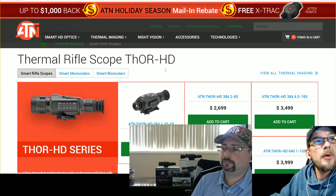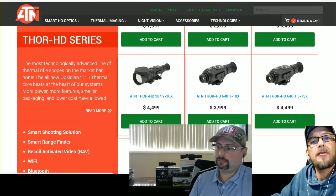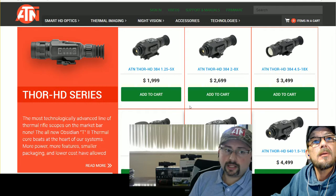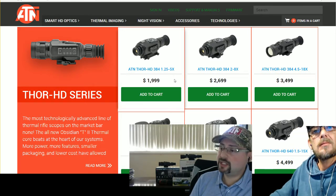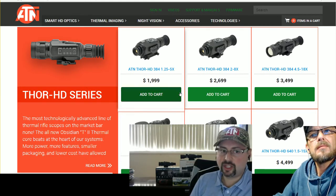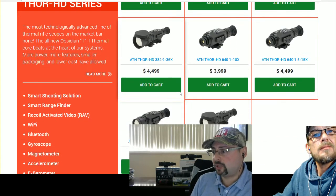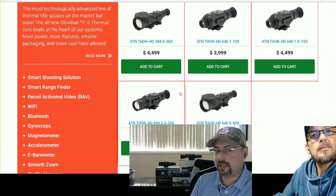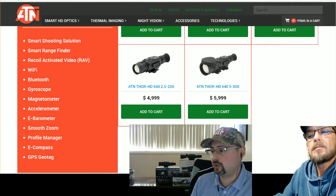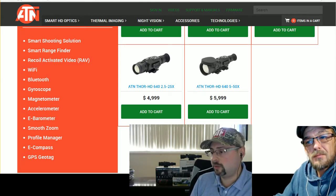Okay. Let me go over here to thermals. Sure. Wow. Okay, so you got 6, 7, 8 different ones. Yeah. Okay. Would you like to go through all of those? Again, the technology is all the same. It's just the size of the lens is different, which will give you different magnification levels, basically. So depending on the sensor, either 384 by 256 or a 640 by 480 resolution, plus the lens size will kind of dictate the magnification in the scope. Some people like smaller magnification because they don't shoot that far. Some people like to shoot farther, so a higher magnification product would be more appropriate for them.